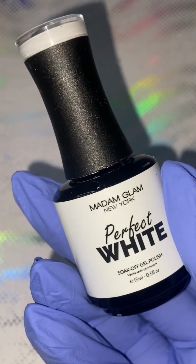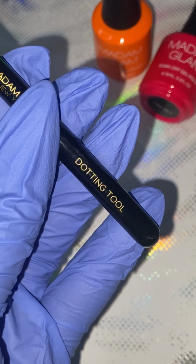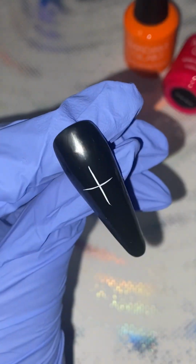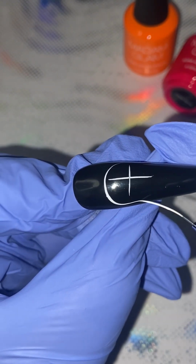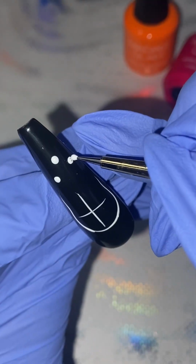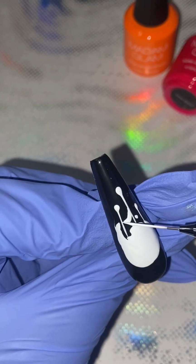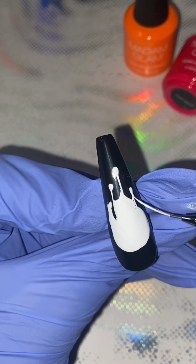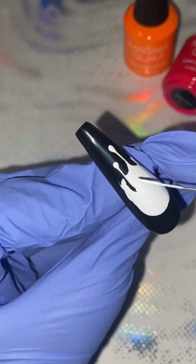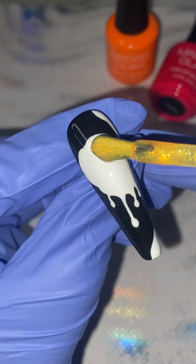First off, I had to get perfect black and perfect white and my dotting tool, because we are making melted smiley faces, y'all. Now this is so fun because it does not have to be perfect. You can get lost in the sauce, having such a fun time creating your melted masterpiece. There is no right or wrong. This is one of those designs that you can just have so much fun with.